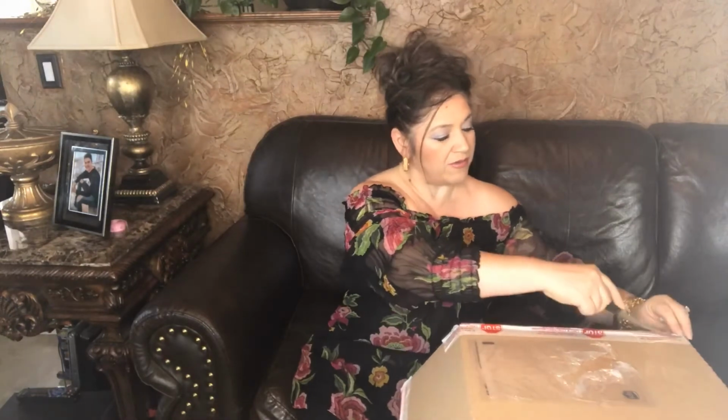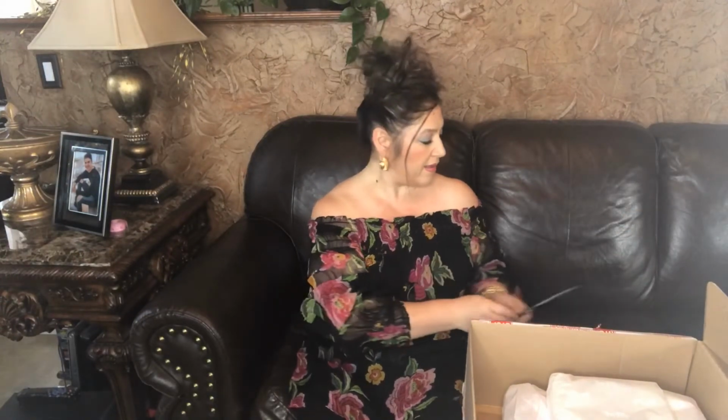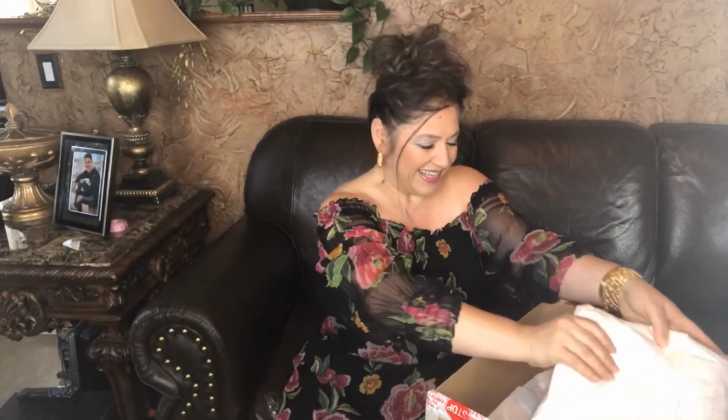Always being careful that I don't cut the bag. You don't want to cut the bag, you guys. I really need to be on a bag ban on Vancouver Island, because I am getting way too many bags, you guys. Here they are. And these are the bags, you guys.